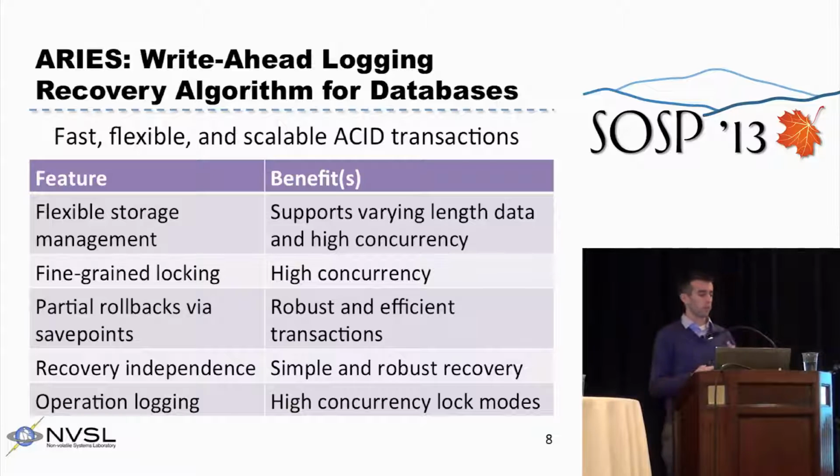So here's some of the features ARIES provides. Not all of them, but some of the relevant ones. For example, it provides flexible storage management. It provides fine-grained locking. These are things that let ARIES support objects of different sizes and support highly concurrent operations on those objects. It supports partial rollbacks via save points. That makes transactions more robust and efficient, and you can help resolve deadlocks that way.